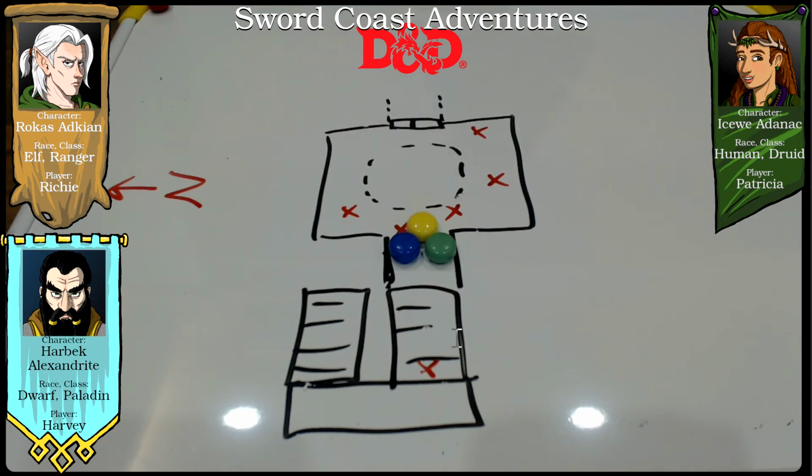Can we move all the stones to disable it? That's what I would want to do. Yeah, you can attempt that. Okay, I'm going to attempt to move the stones around to disable it. All right, we're up. Rook is helping, and you're using any tools. You have the crowbar. Use the crowbar. Okay, so use it. Do it with advantage, Harvick. Okay. Athletics check. Right.